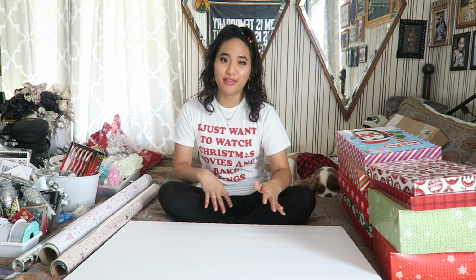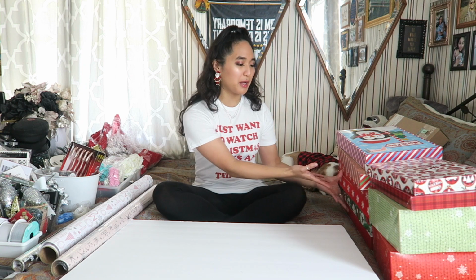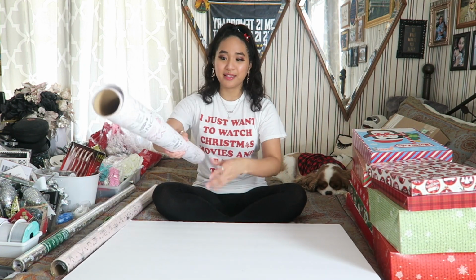Okay, so I'm gonna start wrapping my gifts from this angle and then do a close-up of the details as I start adding decor to the gifts, kind of like I've done the previous years, just because it's easier for me to do everything in order. And little JJ has already taken his spot behind all these gifts. I don't know if you guys can see him sleeping, but anyways, let's get started.